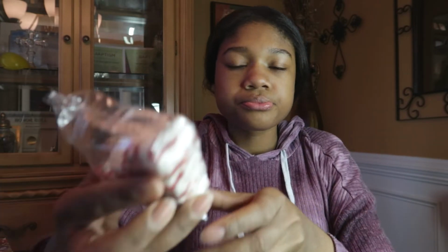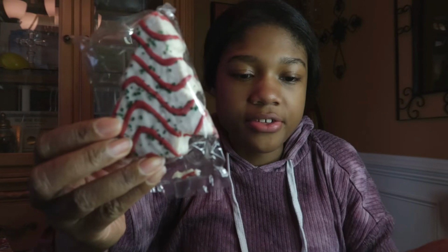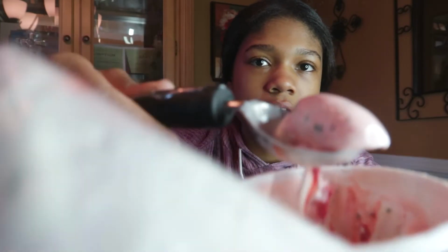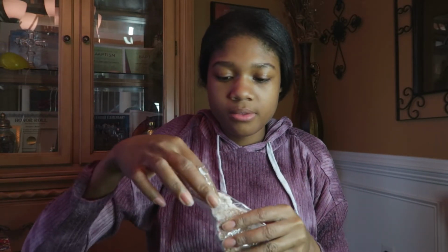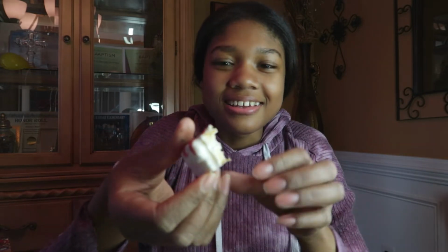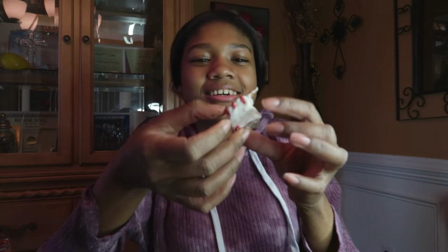So, I'm gonna try this and compare it. So I'm gonna get a little bit more of the ice cream. I already got that cakey feel in my mouth. So I'm gonna open this. Rip a little piece off. And eat. Yeah, I know what this looks like. I'm gonna eat it.